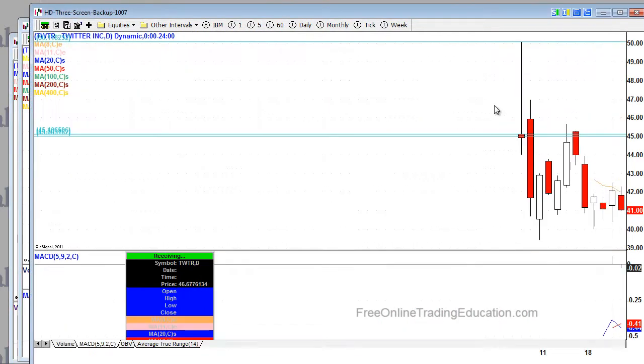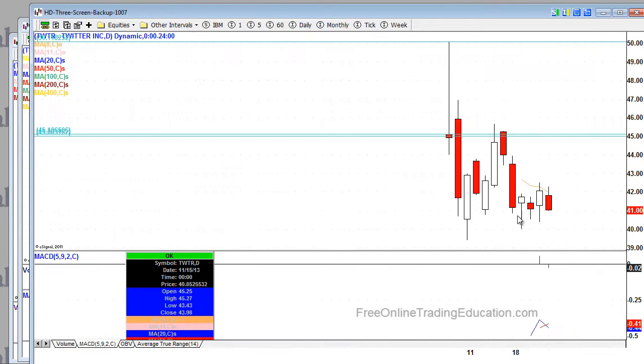Twitter, let's actually just go to a daily on this one. We're down here at these lows. As long as these lows keep getting purchased, if we go down here again, I'd be looking for a buy opportunity, especially if you get around $40. I think you would be smoking.